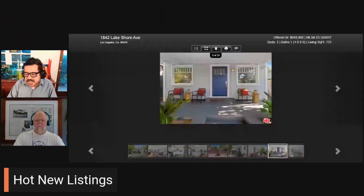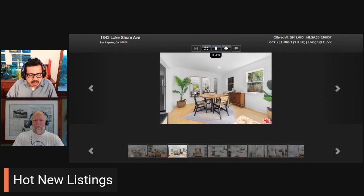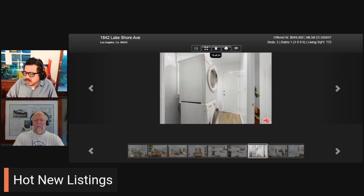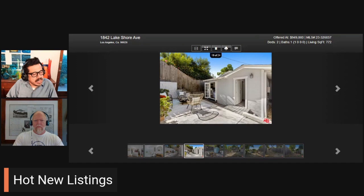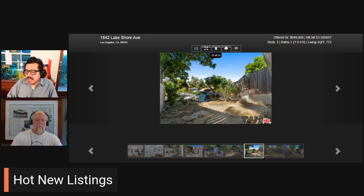All right, the numbers are 1842 Lakeshore Avenue. This is in Echo Park. It is a two-bedroom, one-bath, 772 square feet. It's listed at $949,000, and the lot is 3,622. Open house is the 12th, I believe, Sunday, 1 to 4. And this is brought to us by Ryan Jankula and Angela Von Detten. So congrats to them as the listing agents.